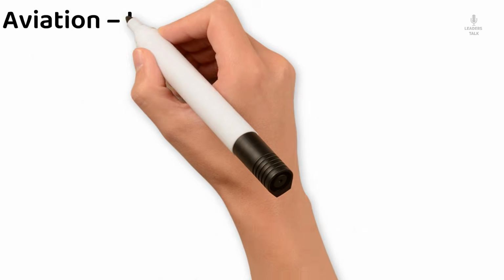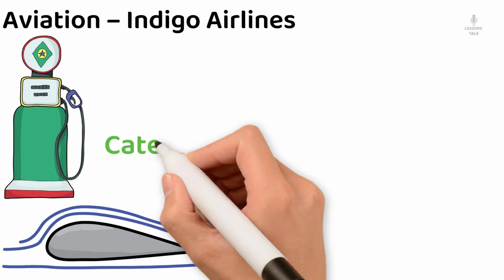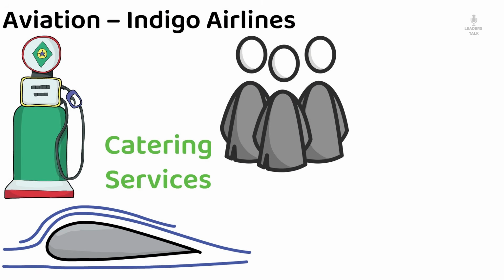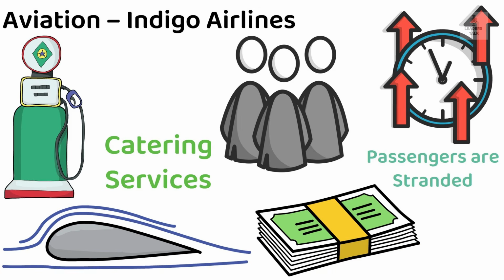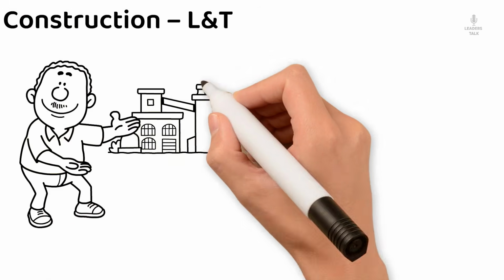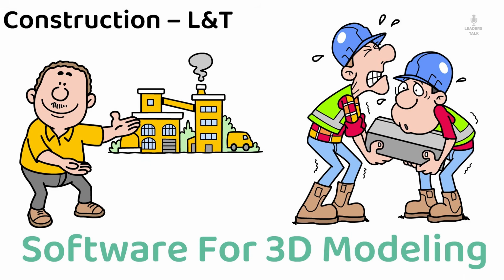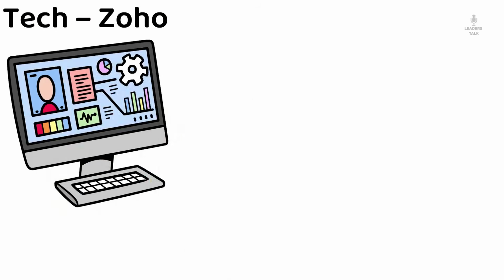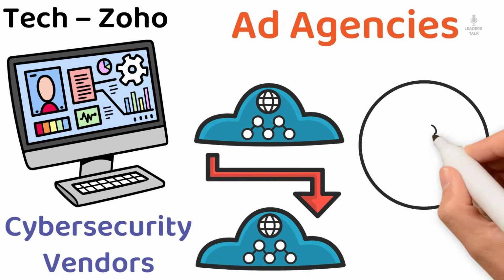Aviation: Indigo Airlines procures fuel contracts, airplane parts, catering services, ground staff equipment. Without procurement, flights are delayed, passengers are stranded, business loses millions. Construction: L&T procures raw materials, steel, cement, software for 3D modeling, contracts with labor and transport vendors. Tech: Zoho procures servers, cybersecurity vendors, cloud services, ad agencies, all coordinated globally.